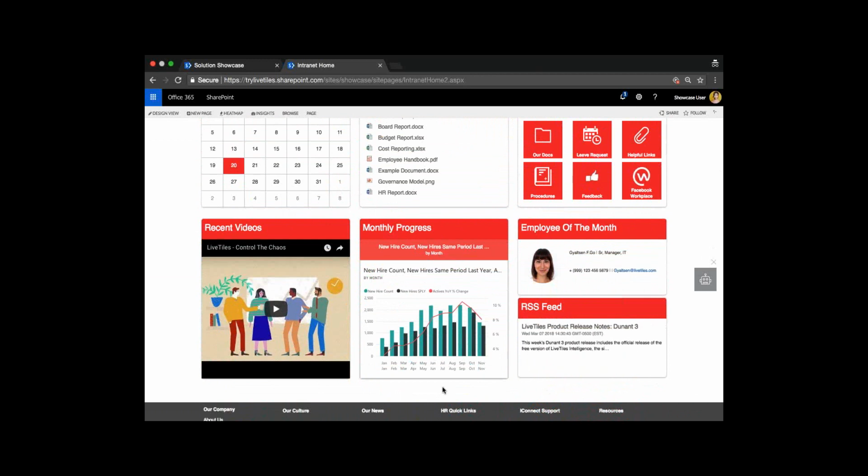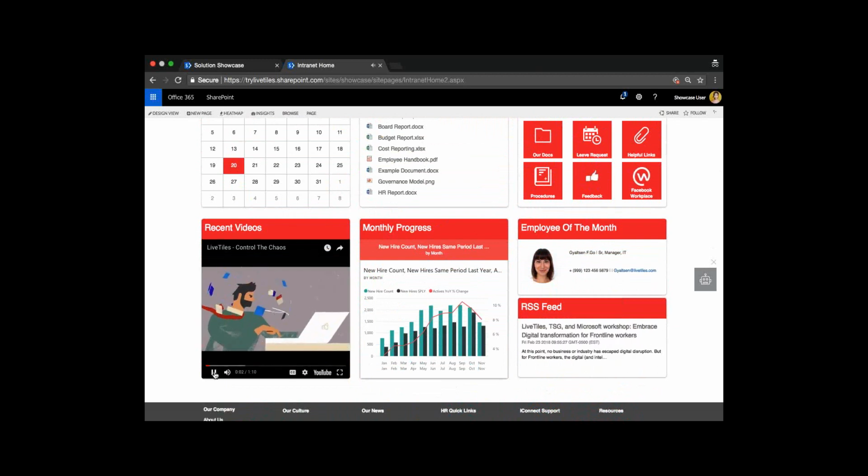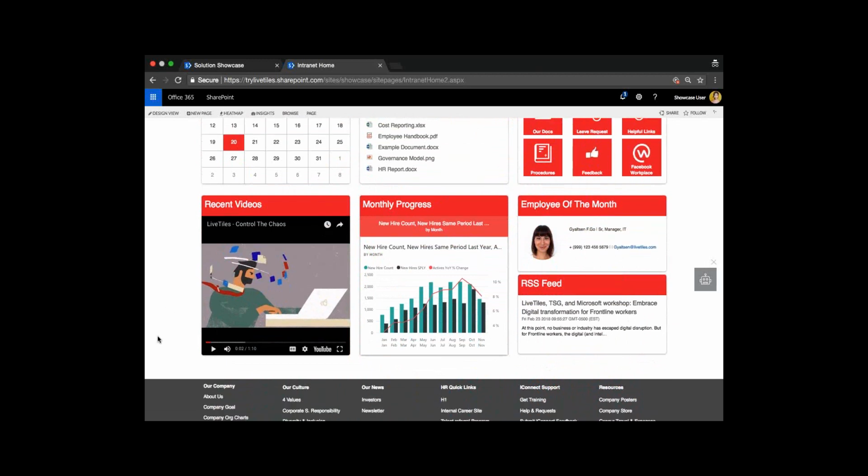But we also have third-party information. So you can see here I've got a video from YouTube displayed inline, as well as information from Power BI displayed in real time. If I click on this video, it'll play in real time. And I'm just going to shut that off, just to show you the way that we're branching out.